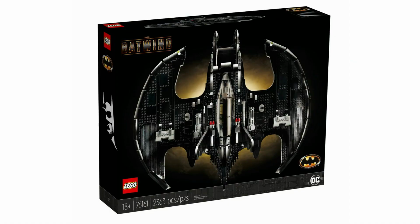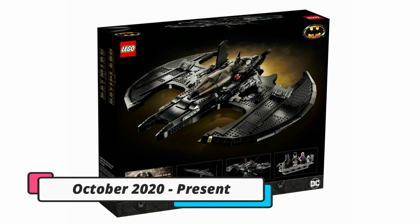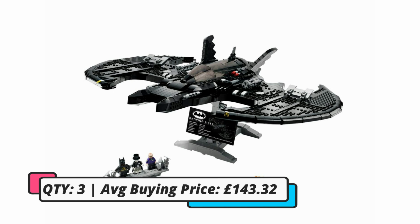Now let's go on to the final set for today. The final set that I want to cover is the 76161, the 1989 Batwing. It's available for £175 in the UK and comes with 2,363 pieces and 3 minifigures. It's been available since October 2020 and it's still live now. I've got 3 of these, and my average buying price has been £143 more or less.